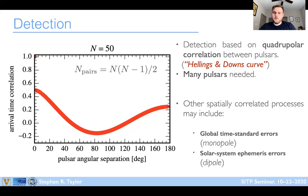Okay, there are some other pesky noise processes that can induce spatially correlated signatures. Those might include global time standard errors. If we have a global time standard that we're referencing all of our pulsars to, then that will be shared in all of the pulsars. There'll be a low frequency drift in all of the pulsars from our baselining to a global time standard. That will look like a monopole correlated error in all the pulsars. Effectively, it will look like a horizontal line on this diagram.